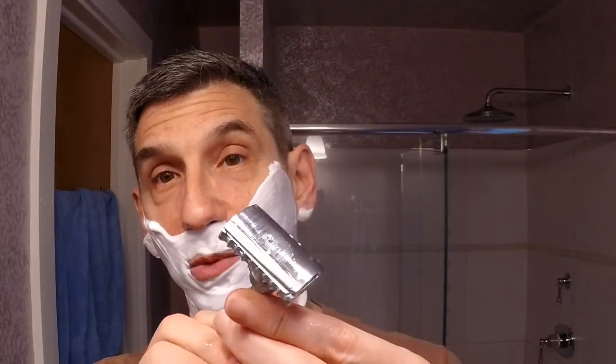This is about as far from the Dorco from last week in terms of its level of aggression. So that was an extremely mild razor. I decided, well, why not? Let's jump all the way to the other end of the spectrum. Let's pick an aggressive razor out of the mix. I think this is the most aggressive razor that I have.